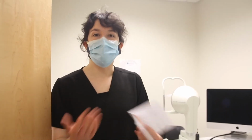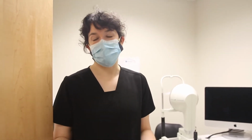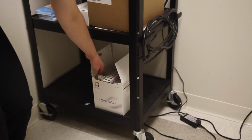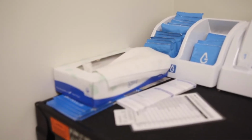If we decide that our patients need LipiFlow, we tend to send them to Dr. Lewis. He does that there. He also does IPLs, and we work very closely with them. He's our cataract anterior segment specialist, so we do a lot of work with him as well. And down here we have InflammaDry, which is the test we use to look for inflammatory markers. Because dry eye, as you might know, involves a lot of inflammation.